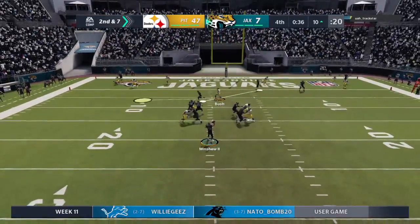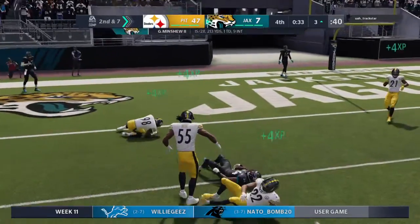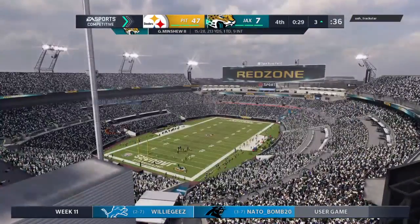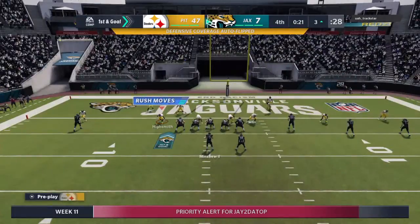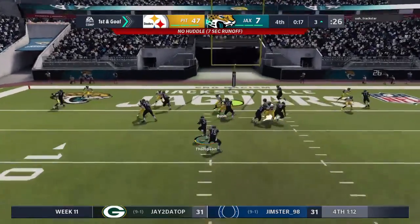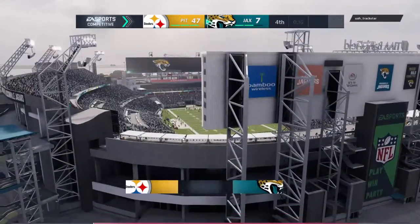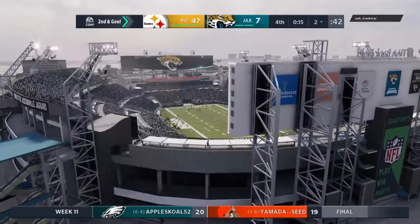Out of the gun is Minshew. This will be caught at about the 6. And he'll be brought down here at the 3-yard line. 7 yards on the pickup there, and now they've got it, 1st and goal. They'll turn to Thompson, and he'll keep working toward that end zone as he's down to about the 2-yard line.